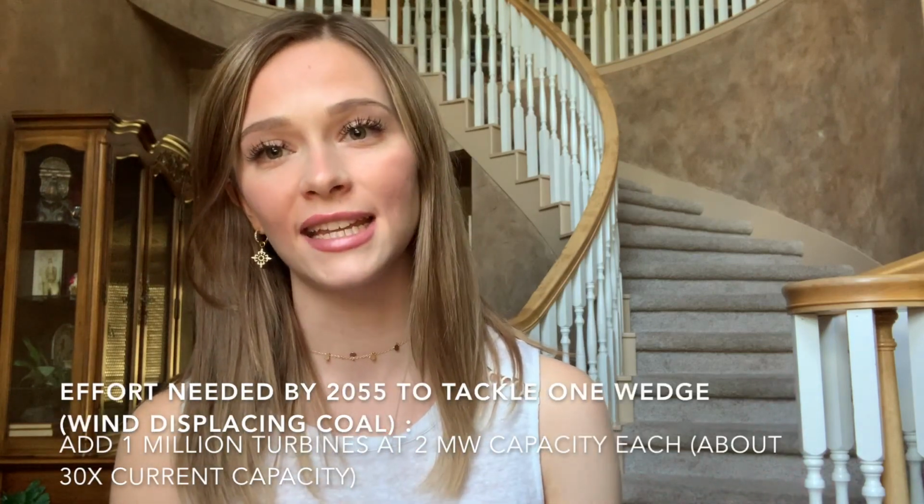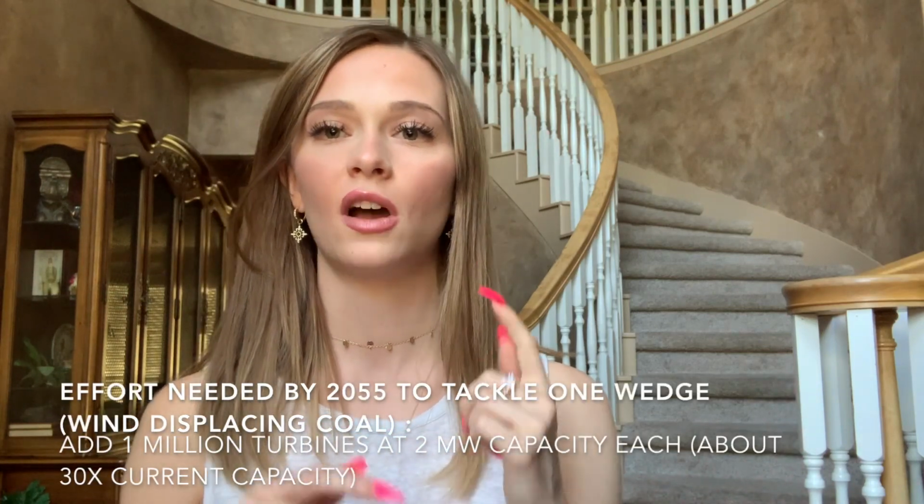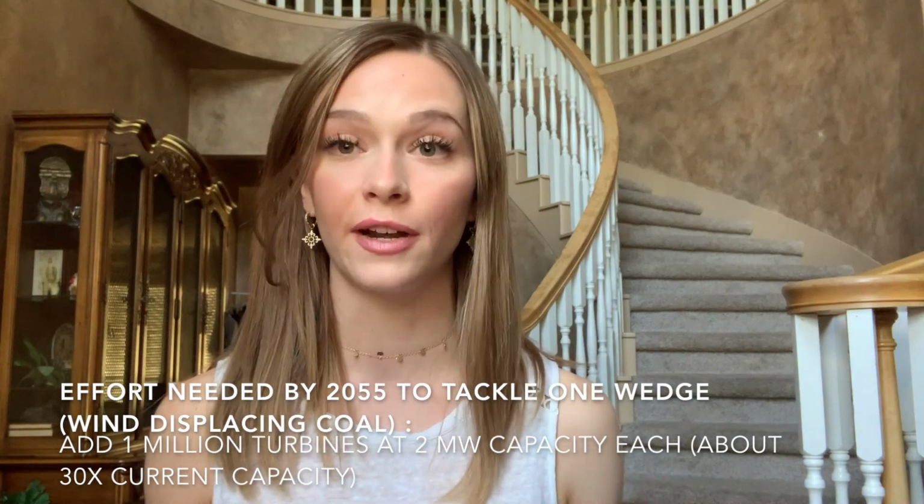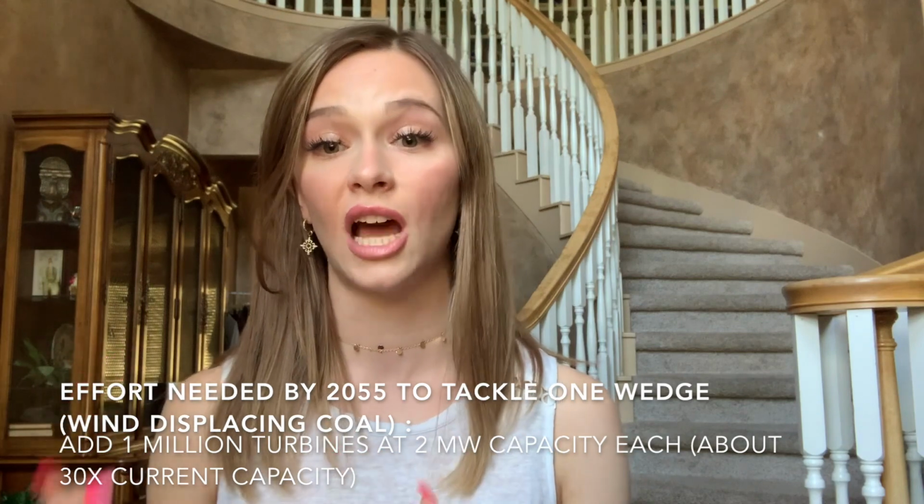So in terms of wind, if we wanted to reduce our carbon emissions by 25 gigatons by 2055, we would have to add 1 million wind turbines at 2 megawatts capacity each. So that is on top of what's currently being produced. There's already wind turbines that are out there right now. We would have to add 1 million on top of that, and that's over 30 times our current number in capacity.